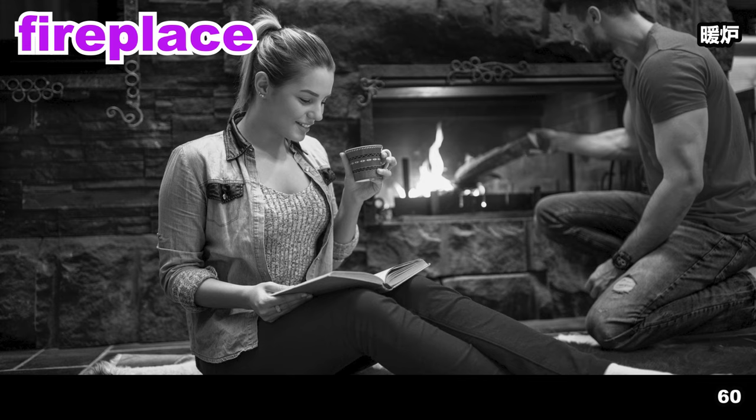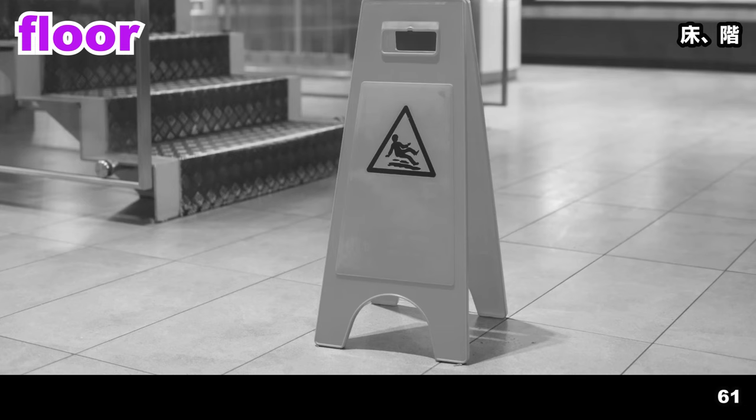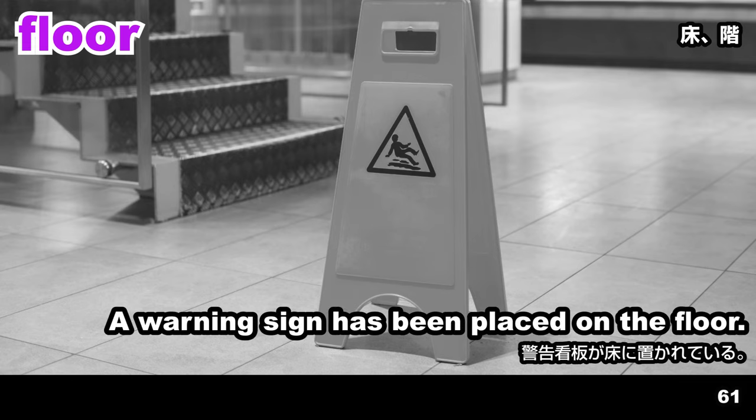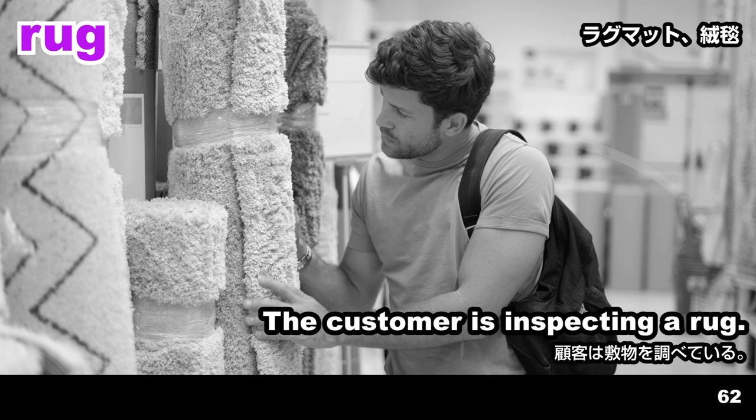Fireplace. The man is putting wood into the fireplace. Floor. A warning sign has been placed on the floor. Rug. The customer is inspecting a rug.